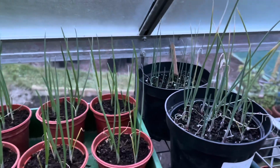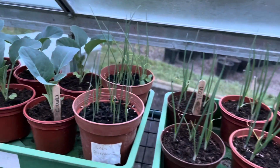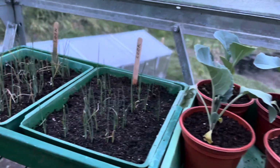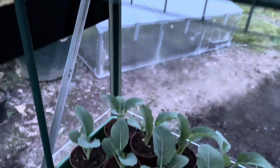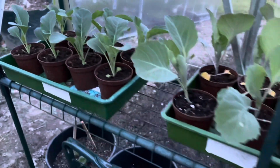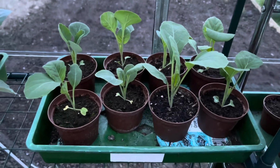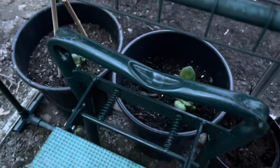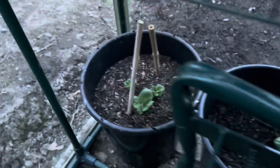Onions, various different sowings and stages. Leeks and cauliflower. More leeks. And down here we have more cauliflower, cabbage, Brussels sprouts, a few other bits and bobs down there. There's a couple of tubs of potatoes. These were the early potatoes, can't remember the type.